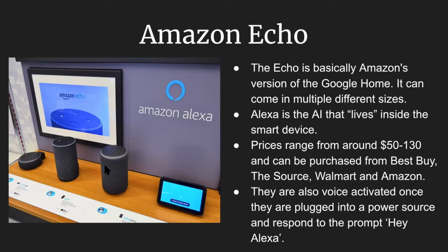And Alexa is the AI that lives inside of the smart device. Similar to how Siri has a name, this one is named Alexa. Prices range from around $50 to around $130 and can be purchased from stores such as Best Buy, The Source, Walmart, and Amazon, of course. They're also voice activated once they are plugged into a power source and respond to the prompt, "Hey Alexa."